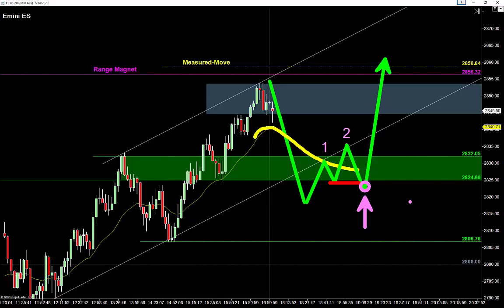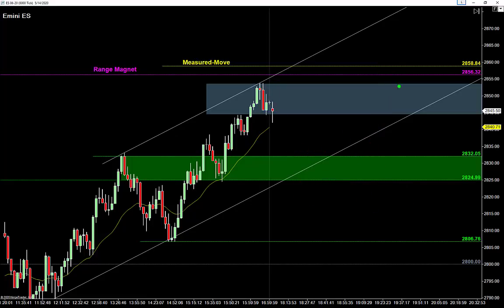But those are some areas I'm watching, some setups I'm watching here if we get a much deeper pullback. And I remind you again, guys, I'm simply drawing on the screen right now what setups I'm watching for. I've got hundreds of examples of these patterns on my favorite markets inside of our free trading course.